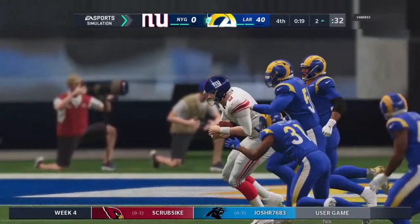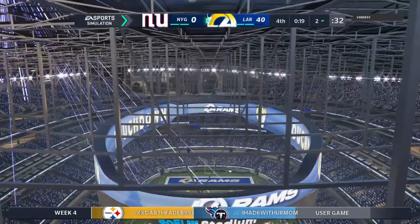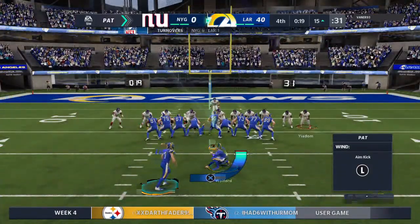He's been under a lot of duress, hasn't he? Pressured, hurried, harassed the whole game. Well, the offensive line not giving him a lot of help. Not a lot of help.